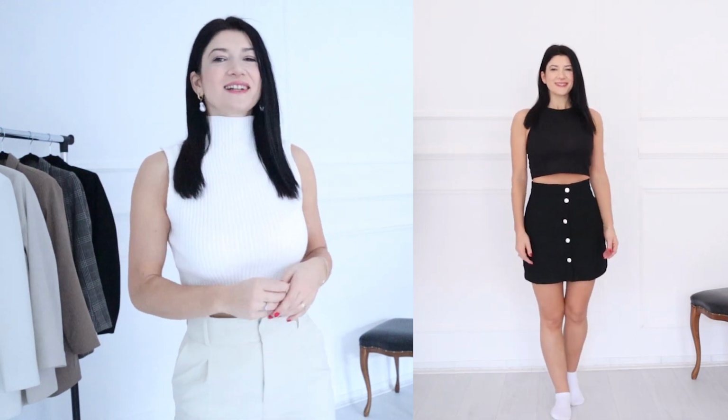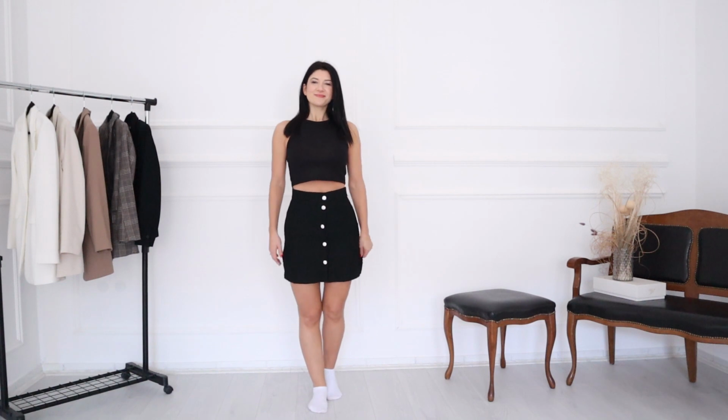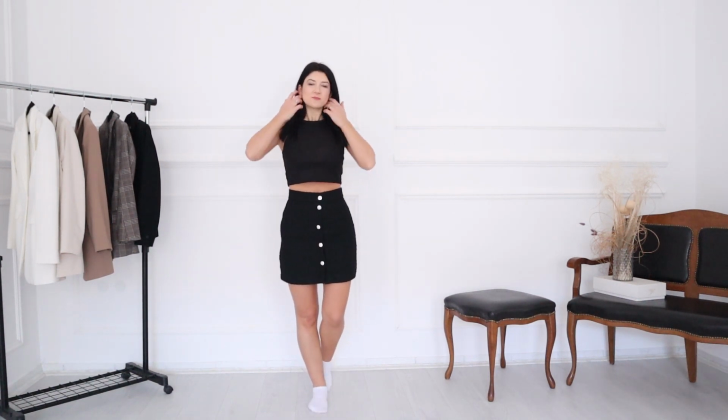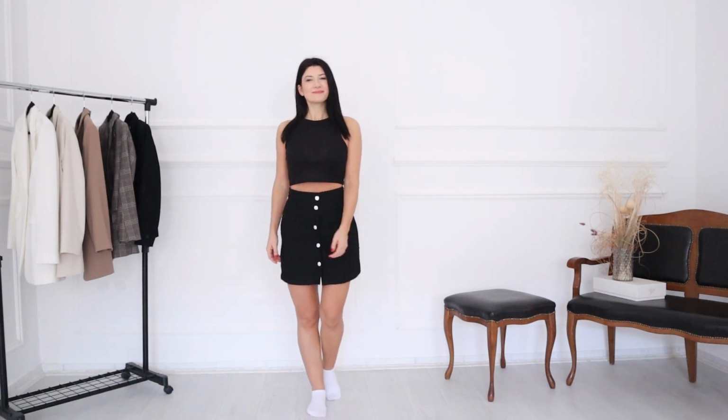In this look over here, I'm again wearing one of my favorite recent purchases, and that would be this really beautiful black A-shaped high-waisted skirt from H&M. I just love those black statement buttons. For a change, in my previous looks, I always tend to dress this skirt in a more elevated look, but in this look, I just wanted to keep it simple, an everyday sort of look.